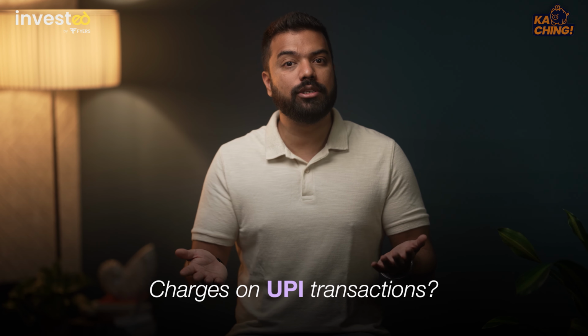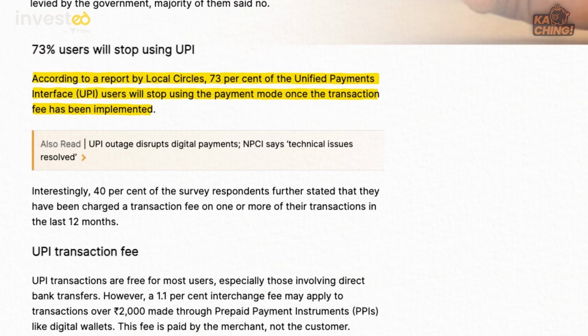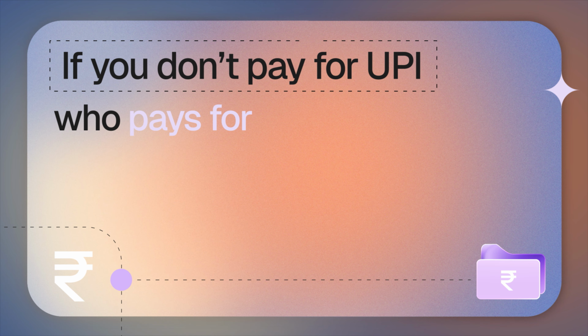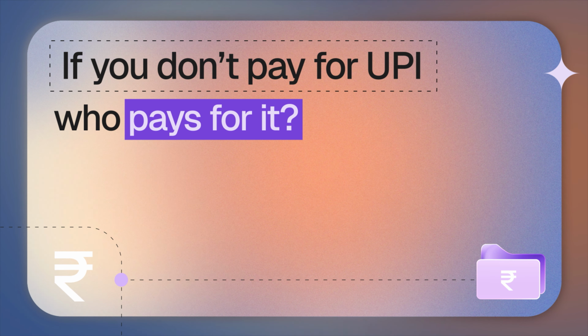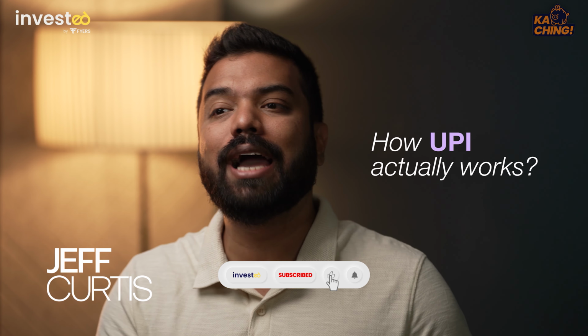Does that mean that you'll soon pay charges for UPI transactions? A BCG survey shows that 73% of users would quit UPI if even a 1 rupee fee were added. So is it a smart move for the government to cut UPI funding? To answer that, we first need to understand how UPI actually works.